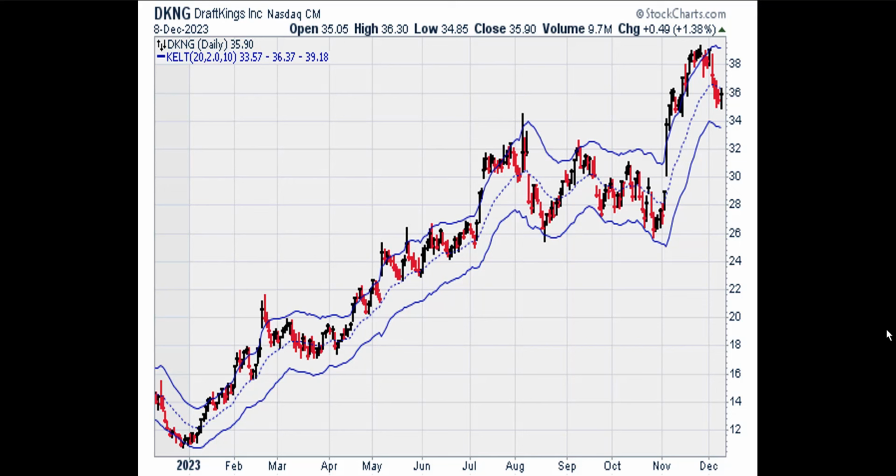Next, we're going to look at a daily chart that displays the Keltner channel. As a rule, we don't want to buy calls if the stock price is above the upper Keltner channel line. Anywhere inside the Keltner channel or even below the Keltner channel is fine. DraftKings is near the midline of the Keltner channel, so DKNG is inside the buy zone.